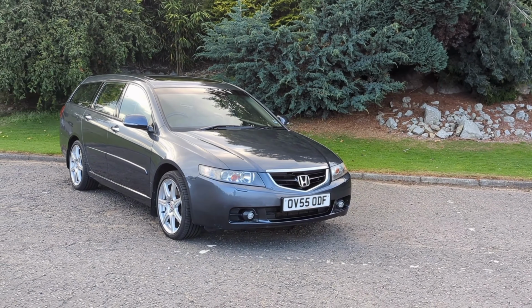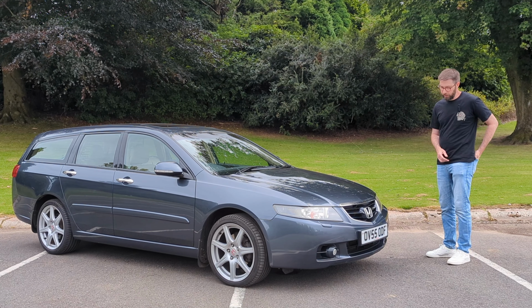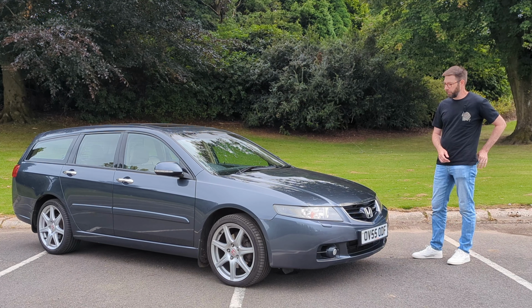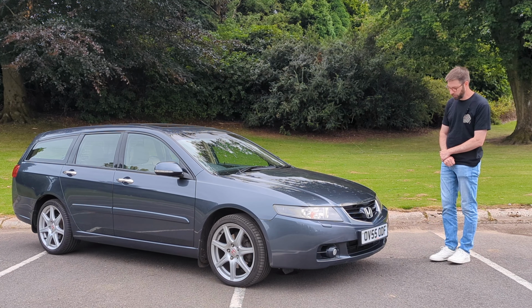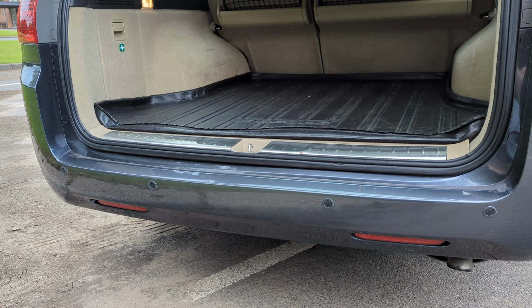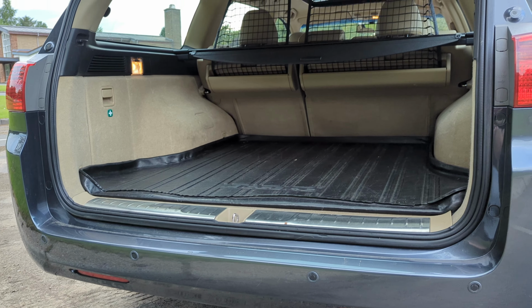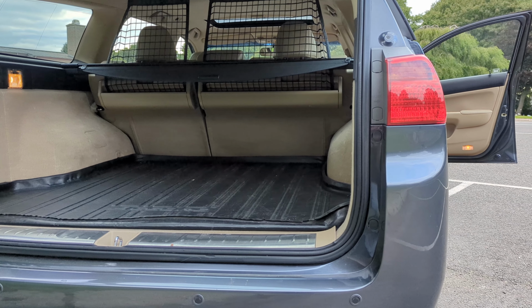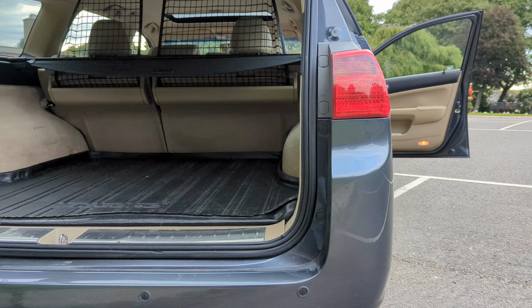Since owning the car, apart from the wheels, I have changed the manifold in the engine bay. I realised that it was cracked because some exhaust fumes were coming into the cabin, and I did a bit of research and realised that that was a weakness, that the manifolds were prone to cracking. So I sourced a reinforced manifold from a garage down in England, and I've had that installed.